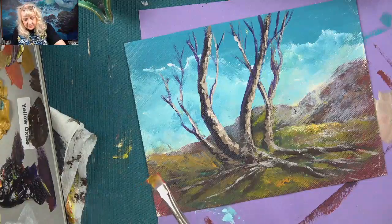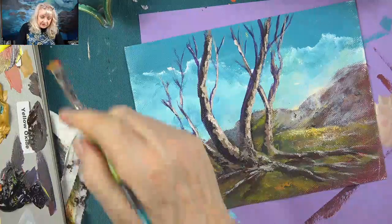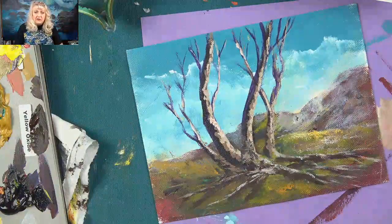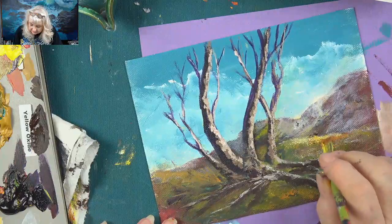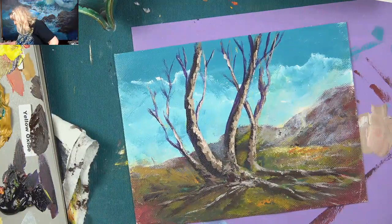But the main thing is, what we covered was tree rules. And let's go over them one more time before I finish off with this. What are the tree rules? Trees are wider at the bottom and get thinner at the top, okay? They have a light and a dark side to them, okay? If they have a branch, and I didn't do one of those, let's put one in too.